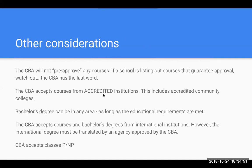The California Board of Accountancy will not pre-approve any courses. And this goes back to my point earlier. If a school is listing out courses that guarantee approval, you want to run for the hills. The California Board of Accountancy accepts courses from accredited institutions. This also includes accredited community colleges.